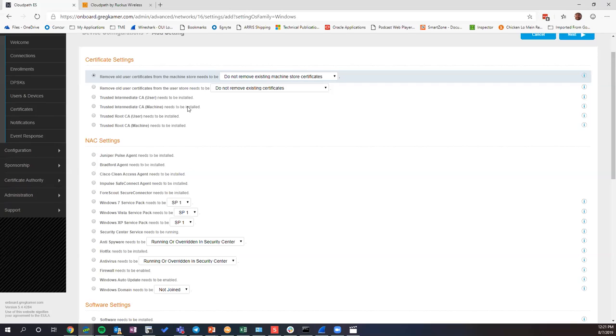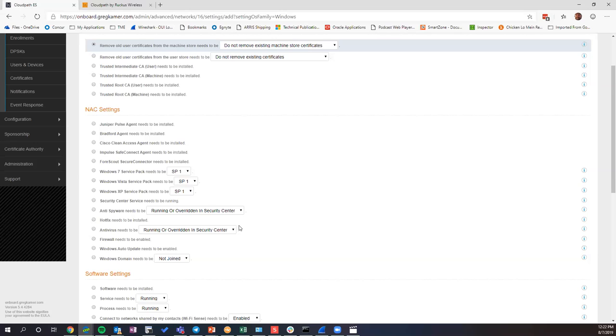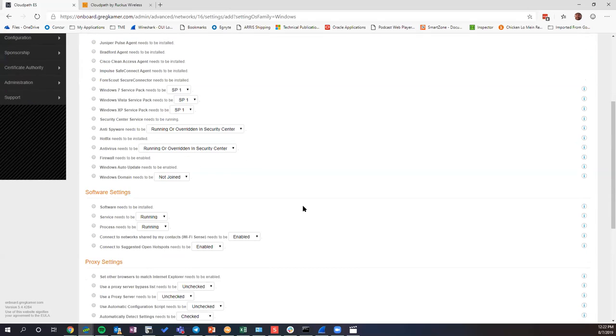So you can put in different kinds of certificate chains. Like if you needed to push out, perhaps you have a BYOC policy, but you want to have some kind of management, but you're not going to put them on your domain. Maybe they need your trusted chains. You could still push those out. Here's where you can say, hey, Windows domain needs to be joined or not joined. If it's not joined, but needs to be joined, we can remediate that. Maybe you want to make sure that the Windows update is on or the firewall, et cetera, et cetera.